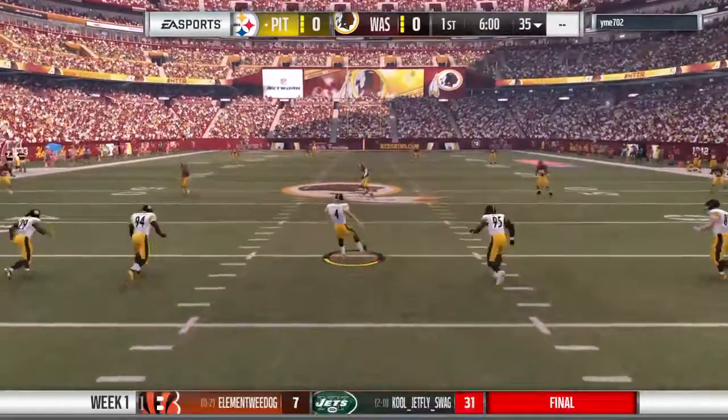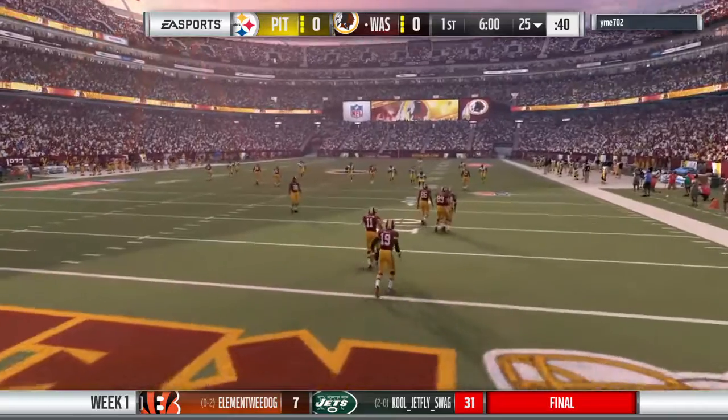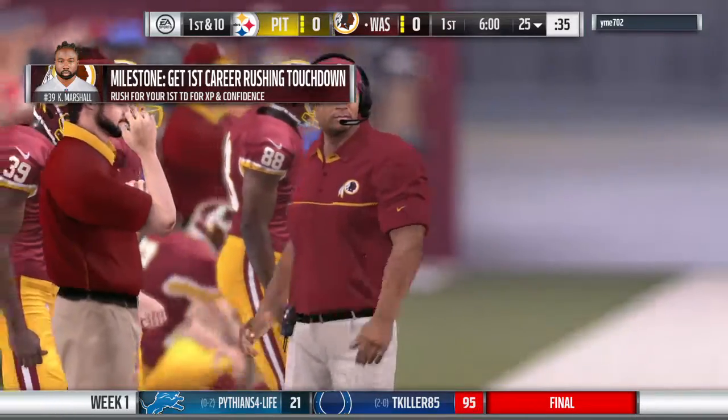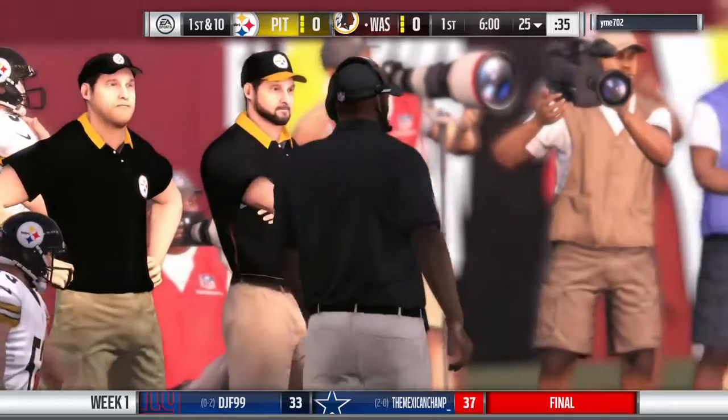All right, Larry, we are due east from our nation's capital at FedEx Field in Landover, Maryland. Tonight, we'll have the final two games of this kickoff weekend, and we begin with a great one here between the Pittsburgh Steelers and the Washington Redskins.